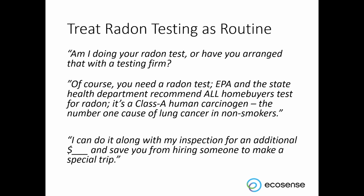And the reason is that EPA and State Health Department recommend all home buyers test for radon because it is a Group A carcinogen, which means it's a proven carcinogen, a proven health risk to human beings, not just animals. And it's the number one cause of lung cancer in people who don't smoke. And then just move right into the fact that you can do it along with your home inspection for an additional however much you want to charge, and save them from having to hire somebody else to do the test.